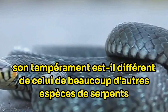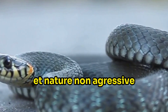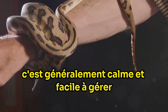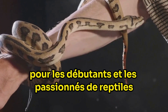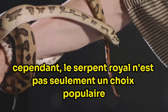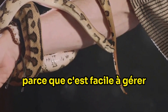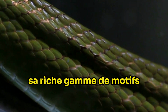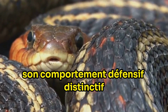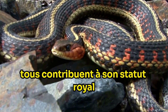Unlike many other snake species, the royal snake is known for its docile and non-aggressive nature. It's generally calm and easy to handle, which is why it's often the snake of choice for beginners and reptile enthusiasts alike. However, the royal snake isn't just a popular choice because it's easy to manage. It's also a creature of immense beauty and uniqueness. Its rich array of patterns, its distinctive defensive behavior, and its long lifespan all contribute to its royal status.